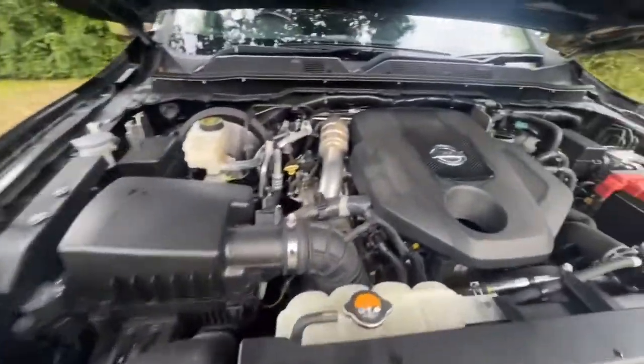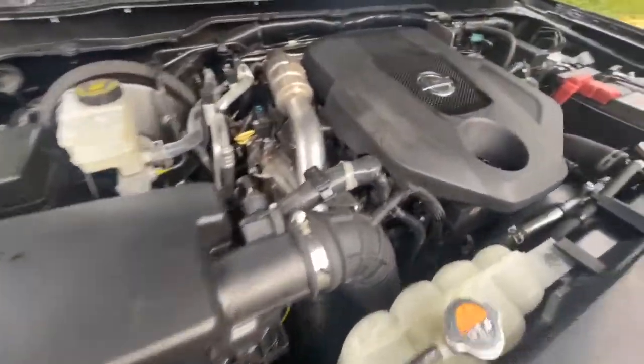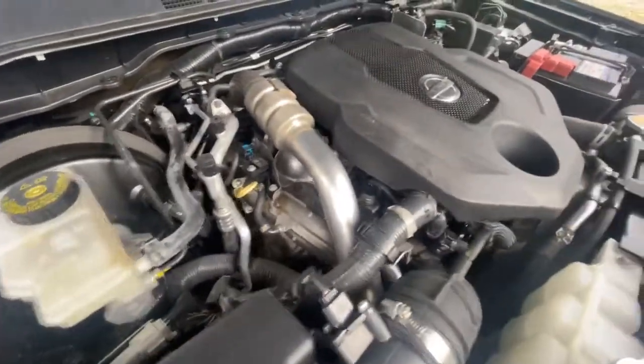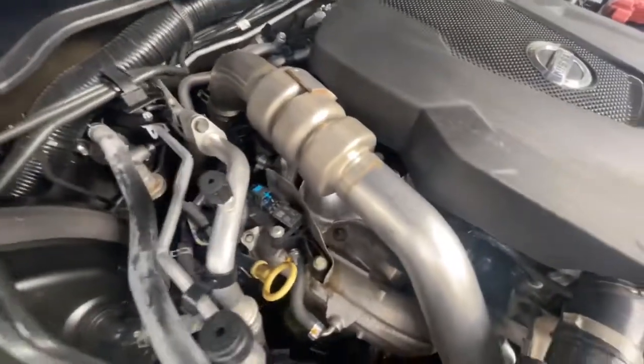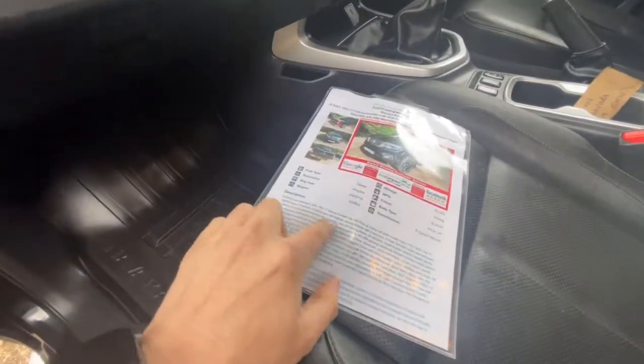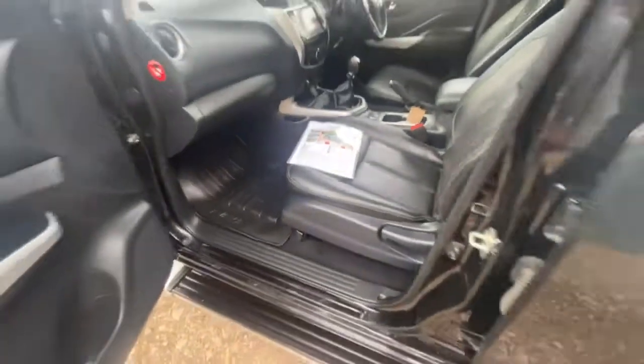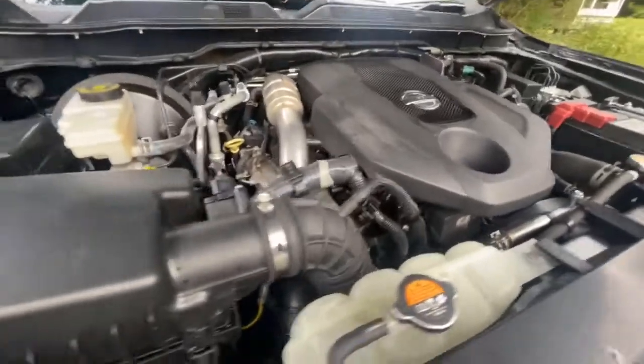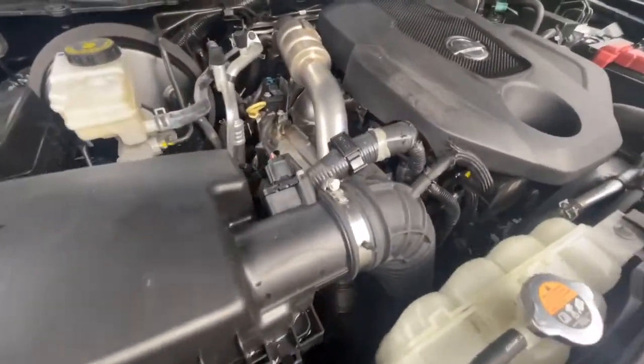Obviously it's got full Nissan service history, it goes without saying it's been looked after. Has it got full Nissan? I can't remember if it's full Nissan. I think it is, but I can't remember. So anyway, let's have a quick look. I'd forget my head if it weren't screwed on. Yeah, full Nissan service history. I was right. Should have trusted my brain. There you go. It goes without saying it's been looked after. It's been maintained exceptionally well.